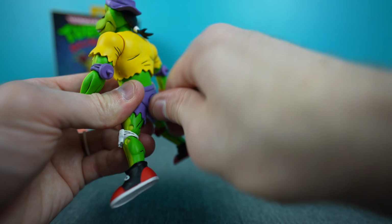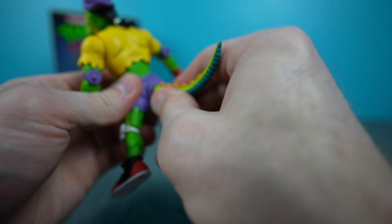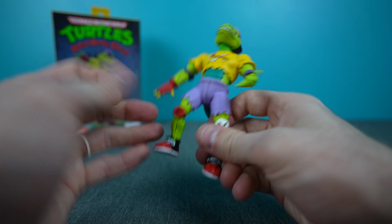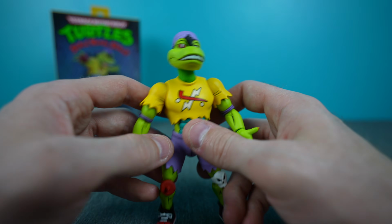Spin it 360 degrees if you wanted to. I don't know why you would, but it is possible. But you get some side to side there so you can get the tail posed. Looks great. He's a great looking figure. Like I said, line work on this guy, paint detail, everything is exceptional.